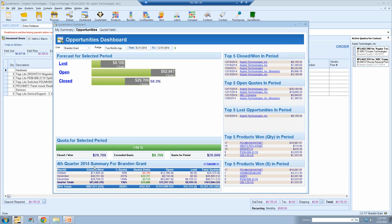You'll also see we have our fourth quarter 2014 summary. So I actually changed our quarter by clicking on the previous quarter because we've only been through 2 months of this quarter so far, so I wanted to show you all an entire quarter. But you can see my dollar value for my different quarters and then my quarter totals, and then it also does your yearly totals. So you can actually see how you're doing for the specific year.